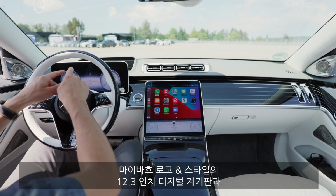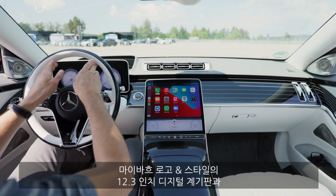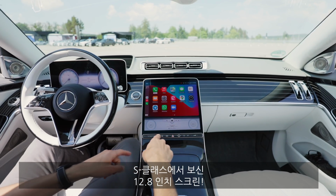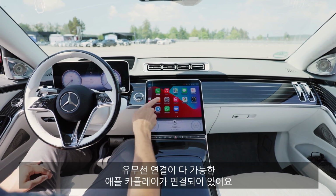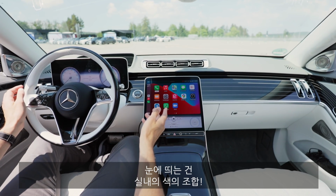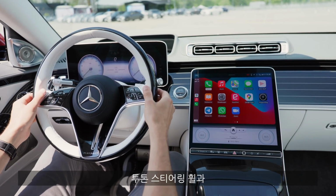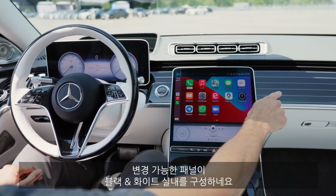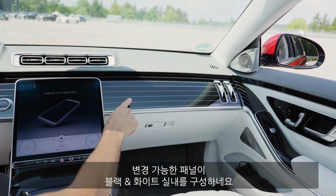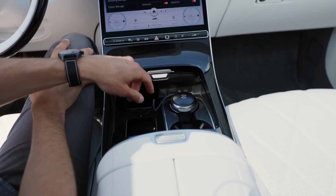The interior: 12.3-inch digital instruments on the left with a special Maybach logo and visualization, and on the right side a 12.8-inch screen like we know from the new S-Class. This is the Apple CarPlay integration, wired or wireless, and what I most appreciate is that you have the fitting color scheme right here, with the two-color steering wheel, and then also the decor elements. Different ones can be bought, and then here also the black and white and so on. This is really cool.